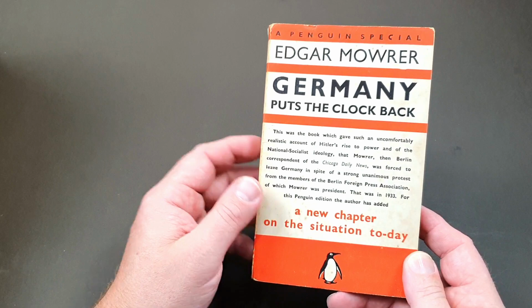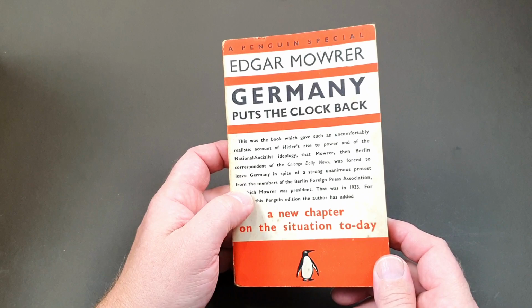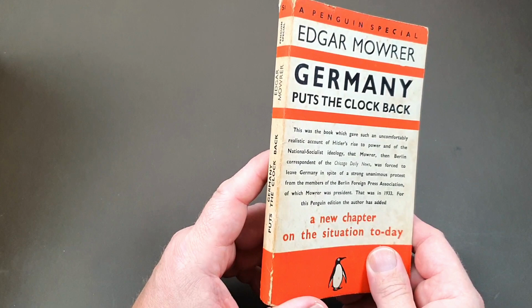All these early ones, like a lot of the Penguins of the time, do come in dust wrappers. However, to keep mine looking a bit nicer on the shelf, I have actually taken the dust wrappers off a lot of these. I've got them on the whole, I've got most of them, but I take them off just to get them looking good.